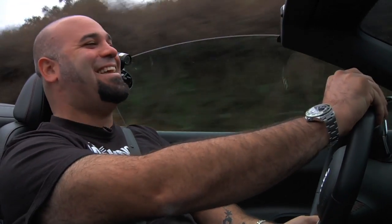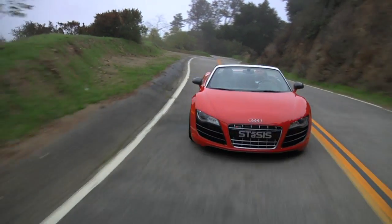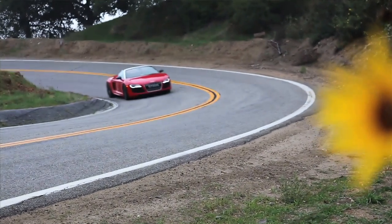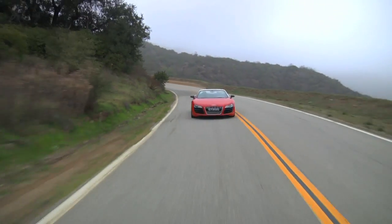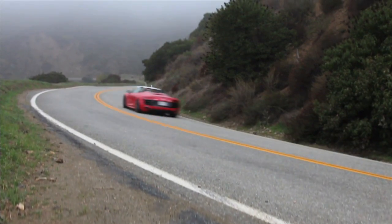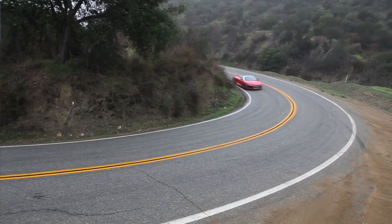This car is so goddamn fast. The stock Audi does 0 to 60 in 3.7 seconds. This one does it in 3.1. I can't stop laughing. It's just too much fun. It also handles better. Stock Audi will pull 0.99 Gs on a skid pad, 1.01 right here.